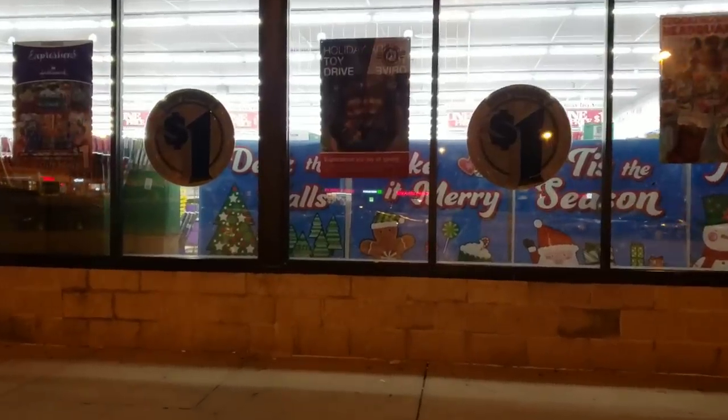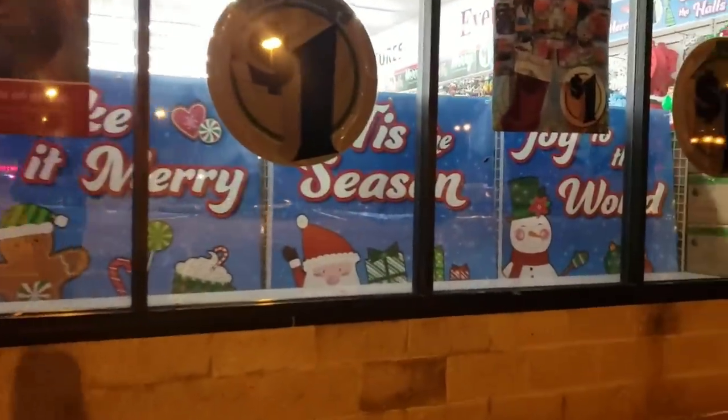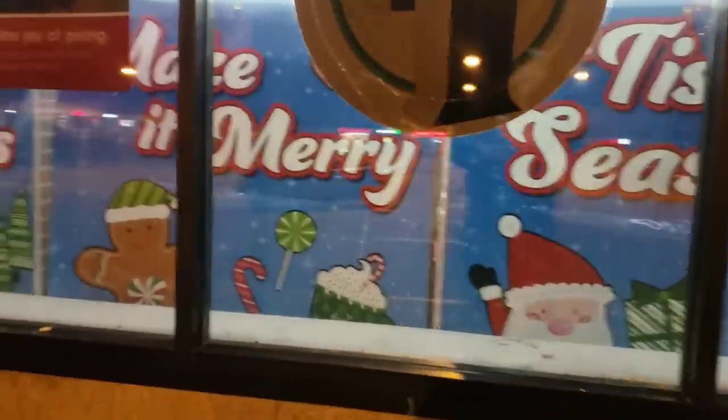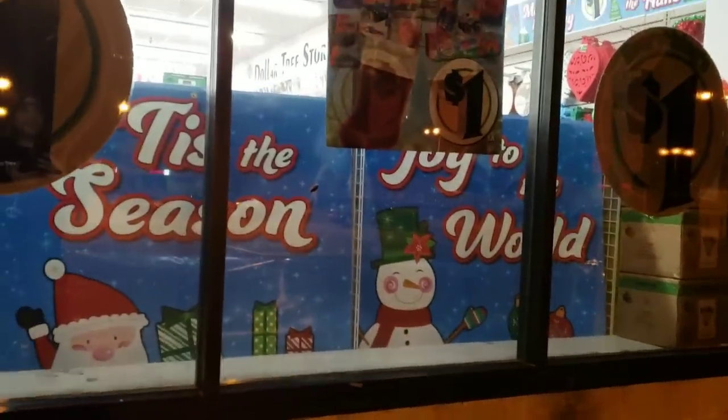What's cool about this location is if you're outside, because they have a lot of windows here, you can actually see the backs of the shelves. They put signage up on them to make it look nicer from outside. It's pretty cool. So even though they have advertisements up, you can still see Deck the Halls, Tis the Season, Joy to the World. What's this one say? Make it merry. Pretty cool. Pretty nice looking.